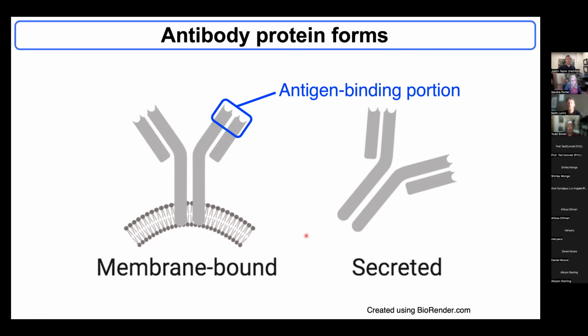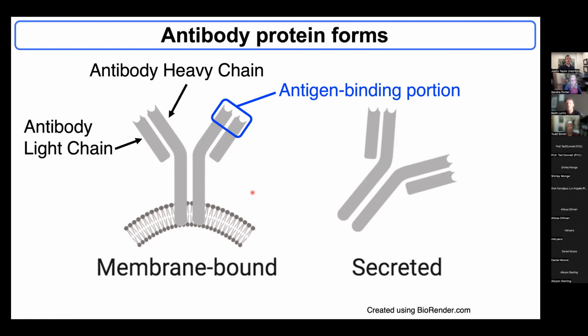Now, this is further complicated by the fact that an antibody is made from two gene products. So there is an antibody heavy chain. This is the longer piece of the antibody here that can connect to the membrane in this particular example, and also an antibody light chain. So if we wanted to replace the antigen binding portion, we actually have to have an approach that will replace two portions on two different genes. So that makes it a bit more complicated.